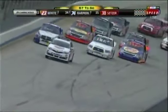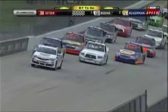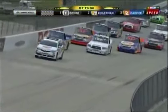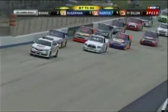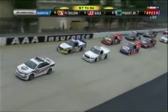I think right now Todd Bodine knows that Kevin Harvick is the competition for this race, and he may feel like, hey, let me keep him behind me. I can control the restart a little bit better, keep him behind me, and I can keep him from making it 3 wide on the bottom. Michael, what do you think?